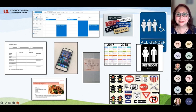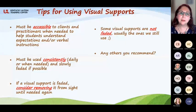And of course, when I was creating it, I was just putting in examples at the time. I didn't see it as a whole. And so just keep that in mind when you're creating. And then some tips for using visual supports. Remember, it must be accessible.